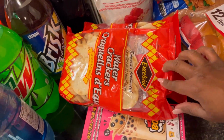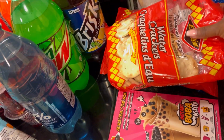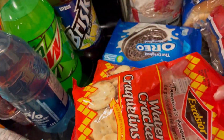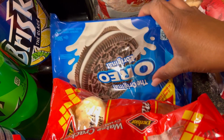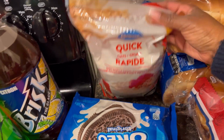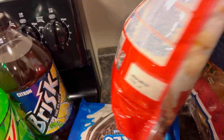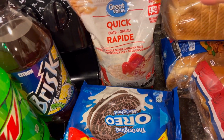Of course, my water crackers is a must have. I cannot do without my Grace, my Excelsior water crackers for my tea. Guys, I'm gonna soak these in my tea and drink it. My Oreo cookie, I pick up a pack of quick oats, and this is the Great Value brand as well. This one is really good.